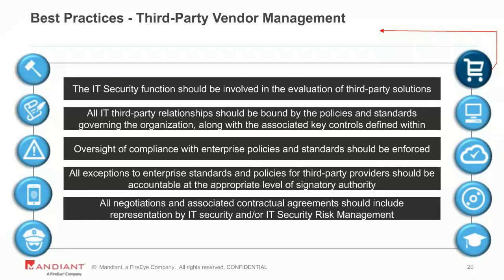Number five, all negotiations and associated contractual agreements should include representation by IT security or IT security risk management. Very closely related to the first best practice in this component, this basically ensures that the security or risk organizations of the business have some oversight in the contractual agreements to ensure that they're not setting themselves up for potential failure, or agreeing to something that is completely against process, policies and security procedures, or something that might present risk or compromise the security posture of the business.